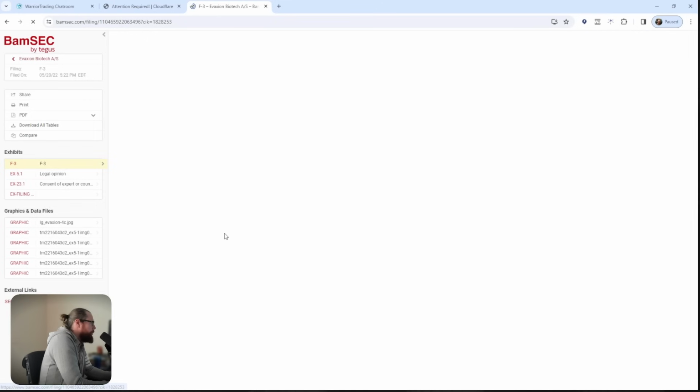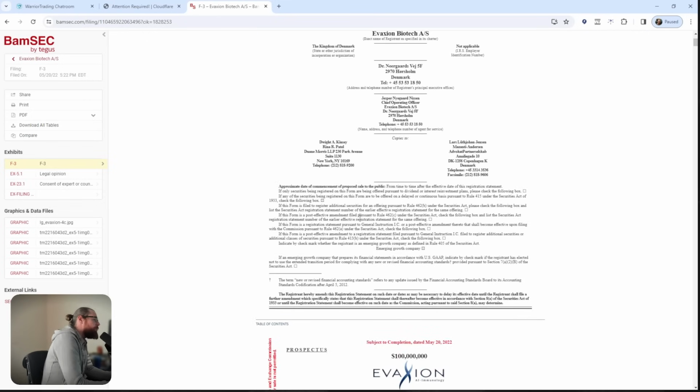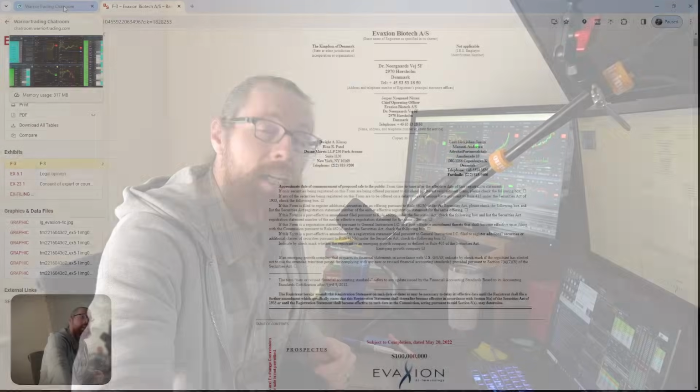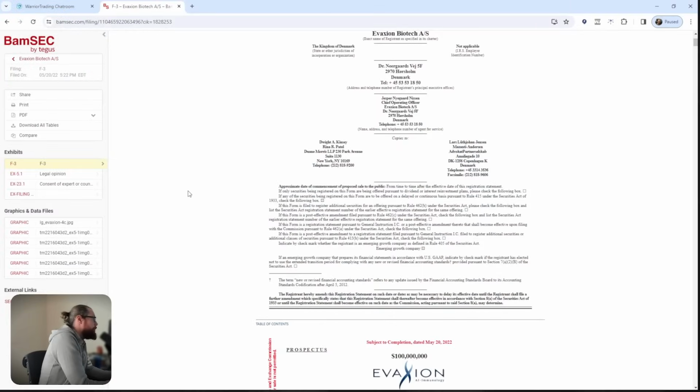This is S3, or F3 for a foreign company. This gives them the right to do an offering at any time, up to $100 million. It's important to know that a lot of companies have a shelf registration. It's a filing that notifies shareholders that they may at any time dilute the stock to raise more money. You have to notify your shareholders of that. So they may sell more shares, diluting the value of everyone's shares to raise more money for the company. So now we know that this company has the shelf registration.